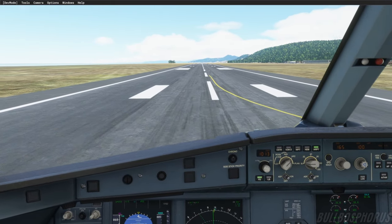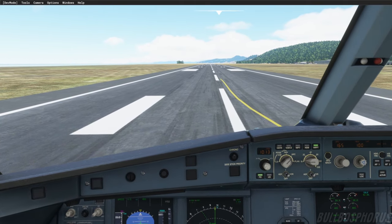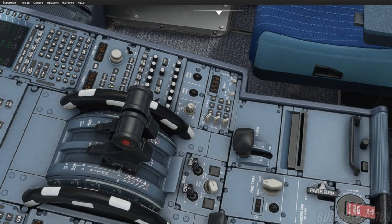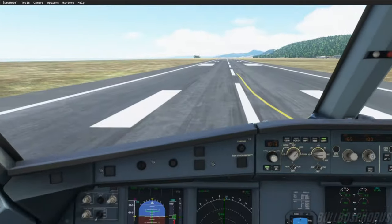There is runway 10 lined up. Setting the parking brakes, and we turn on the Charlie mode, and the landing lights, and the takeoff lights, strobe lights, and everything is okay. So we are actually ready to go.